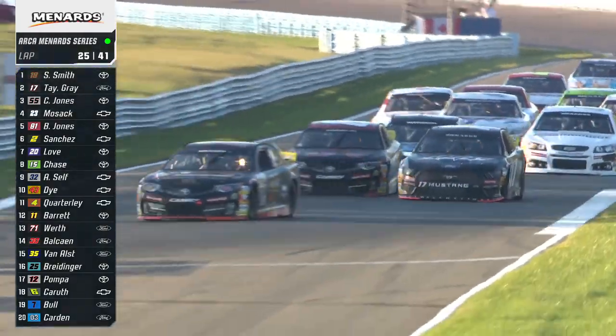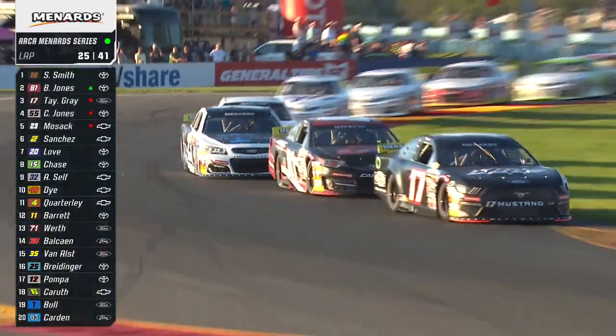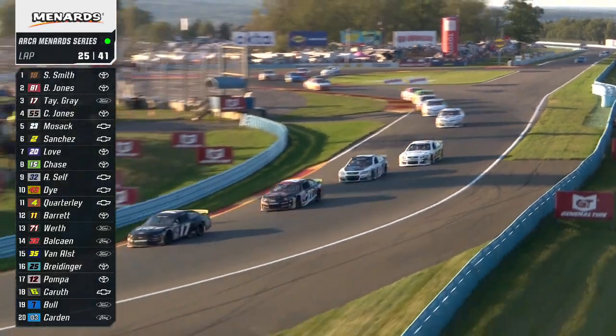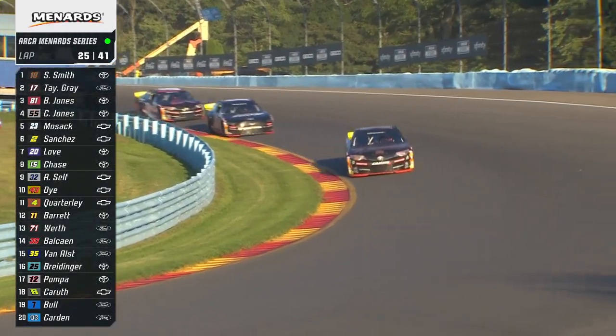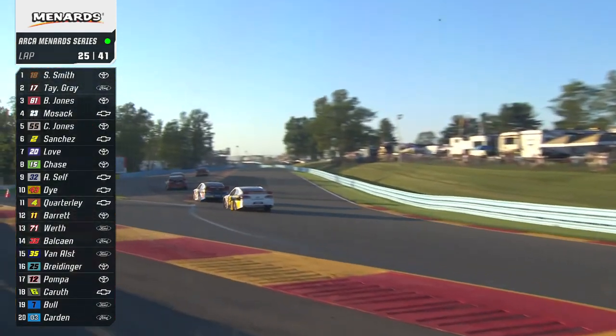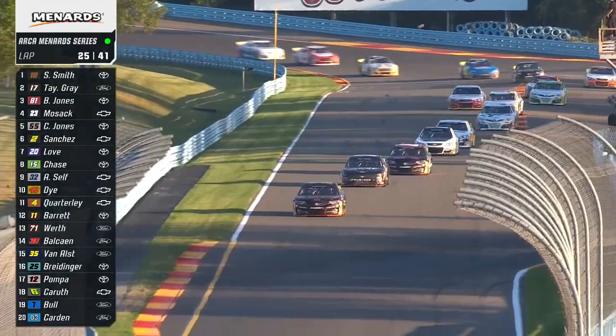I see the battle down into the bus stop. Taylor Gray's not taking no for an answer. He's forcing that 17 car in there every time through that bus stop. You don't see that a lot when you're on the outside getting into that. And Brandon Jones realized the 17's pretty good, kind of let him have his hole there, and now Taylor Gray's got to do some work to try to catch up to Sammy Smith again.